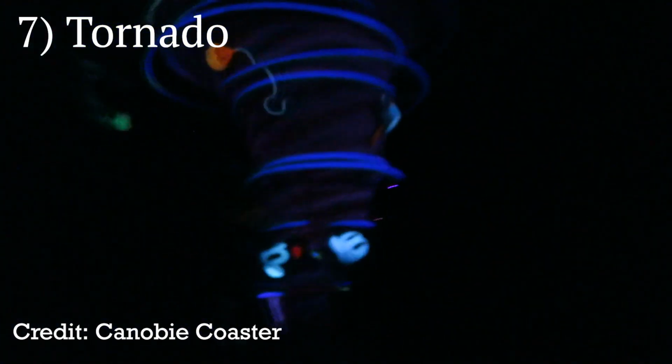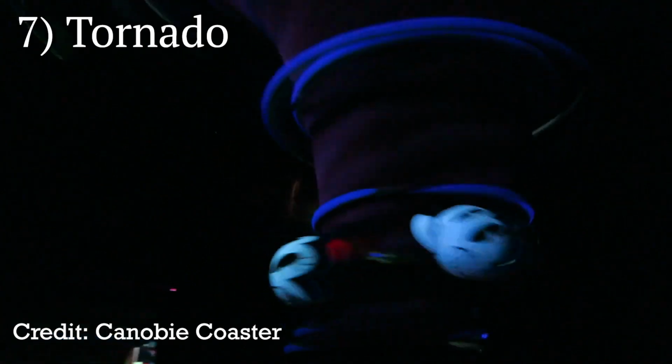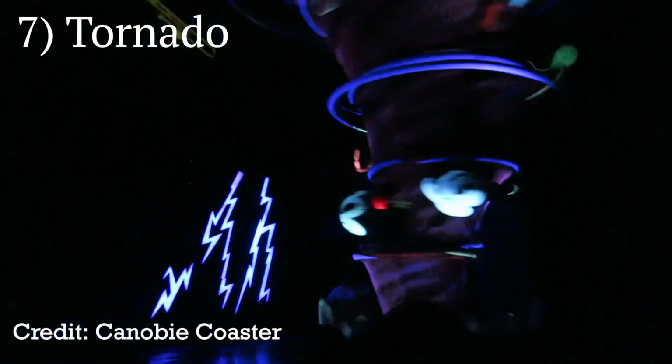Number 7, we have the tornado. It is the largest practical effect, but it isn't the most impressive. It is just in a dark room, so that's a little boring, but you know, it is a giant practical effect, and it is visually impressive.